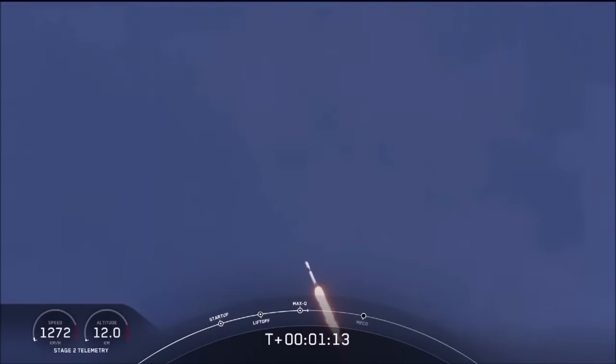M1D throttle up. We're throttling back up to full power as we're through Max Q. Copy, 1 Bravo. And we heard that 1 Bravo call out.